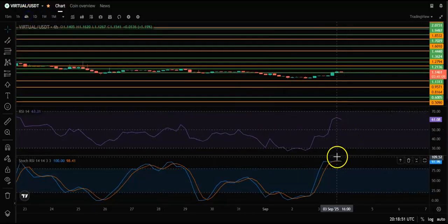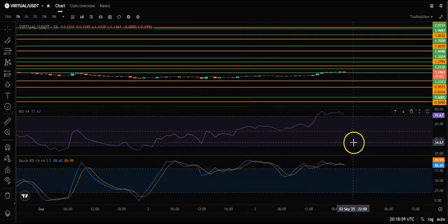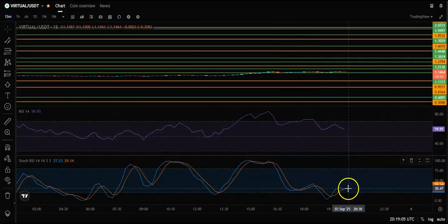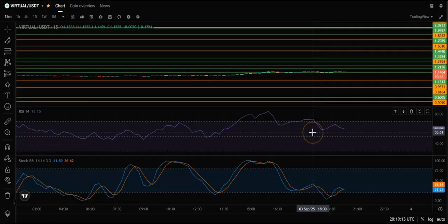Now let's look at the 4-hour time frame. It is a little bit overbought here on the stochastic, and the RSI is actually curving down. So not too good on the 4-hour time frame. Let's look at the 1-hour time frame. Again, both of these are overbought, unfortunately. And on the 15-minute time frame, the blue line has just crossed the red line to the downside. So that's not that good. RSI is also pointed down.